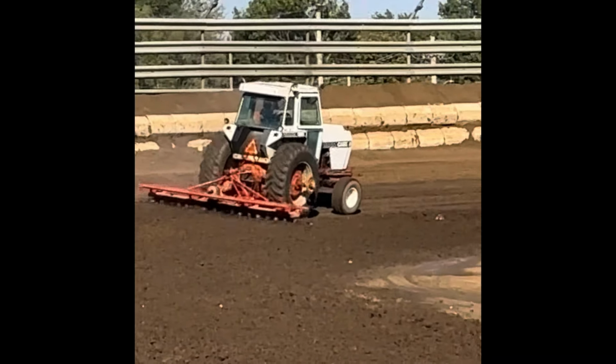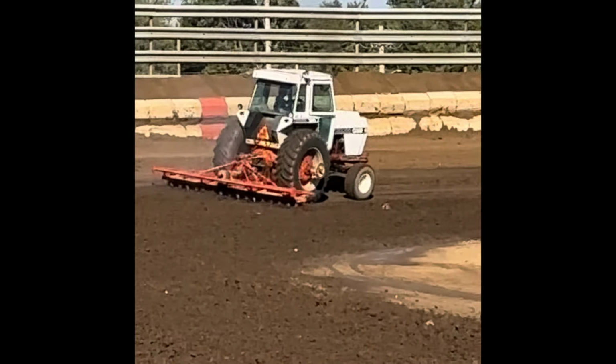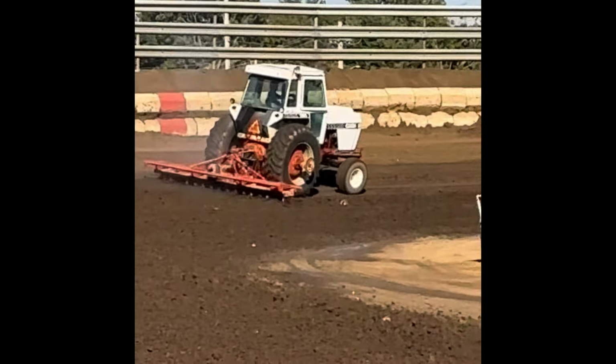A genius. I've never worked a piece of track equipment a day in my life. But if you want a big cushion, you got to have that thing right there. And you got to till the thing at least 6 inches deep. That's my opinion. Correct me if I'm wrong.